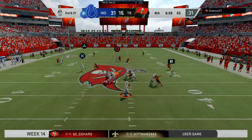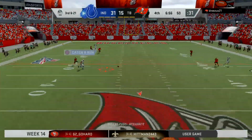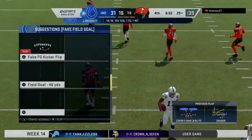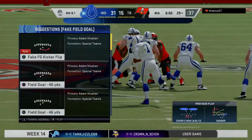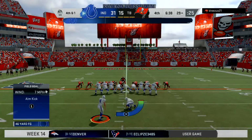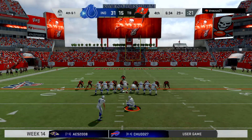From the midfield stripe, they'll look to throw. It's caught by Funchess, and he'll work it inside the 30 to the 29-yard line. An incredible play there. They do get big yardage, but they're still stopped a yard or 2 short, and it's 4th down.